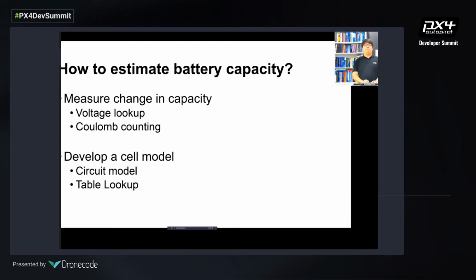There is one well-established method to measure change in capacity: voltage lookup, and Coulomb counting. This is done in the PX4 too. And the other way that has been developed is to develop a cell model, which is modeling a battery with a proper mathematical model and calibrating the model parameters in a proper environment, which will give you better accuracy of battery estimation.